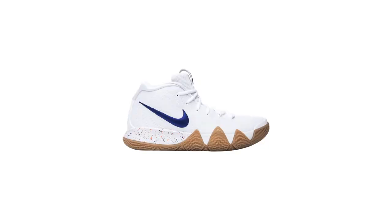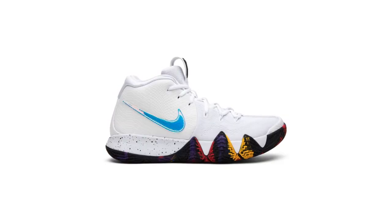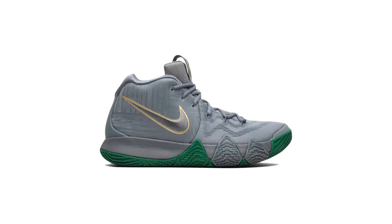But I have to touch on the colorways in this shoe. The colorways that came out in the Kyrie 4. It's hard to follow what colorways dropped in this shoe. Let's just leave it at that.